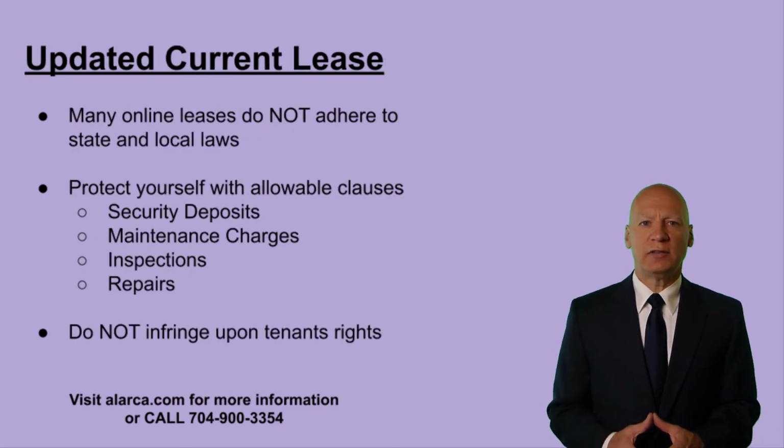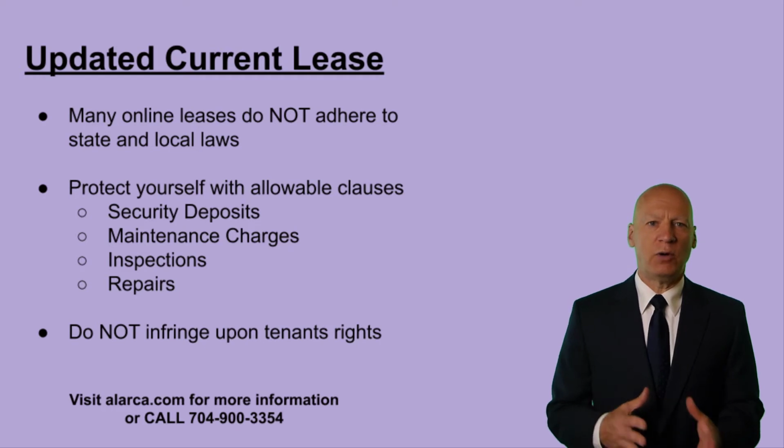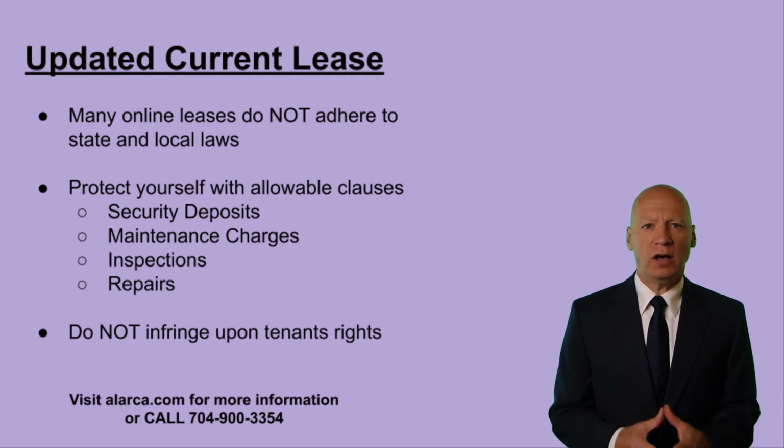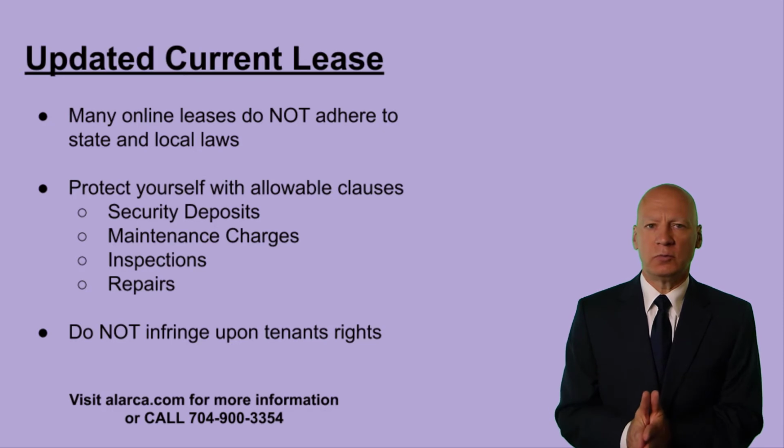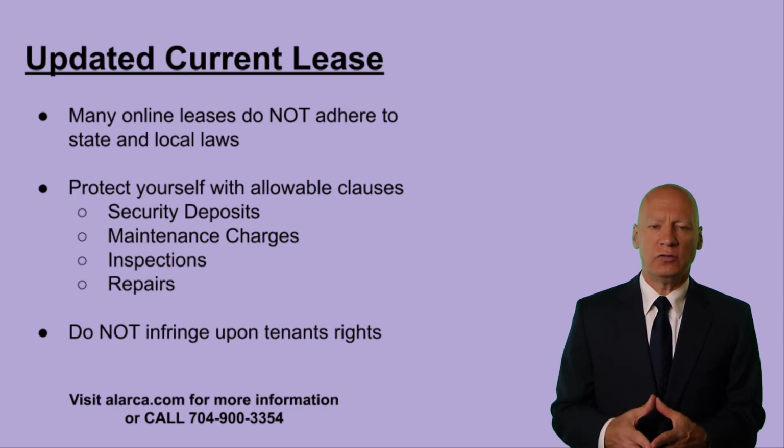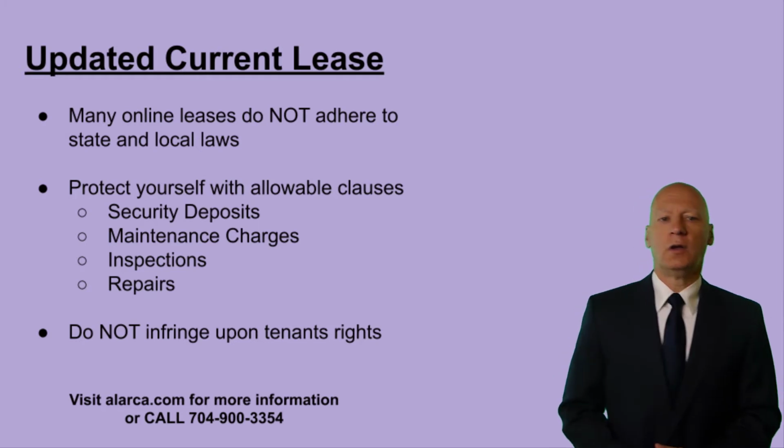Throughout the screening process, it's super important to follow all the fair housing laws. Often individual homeowners don't understand all these laws. Make sure that you're not violating any of the fair housing laws in terms of discrimination or other issues such as assistance animals or service animals.